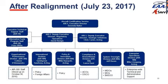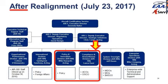In this big org chart, the folks that we will be dealing with going forward are primarily in these 2 groups down here: policy and innovation, and compliance and airworthiness, otherwise referred to as P&I and CNA. That's how they refer to themselves. Their official designations are AIR 600 for policy and innovation, AIR 700 for compliance and airworthiness.